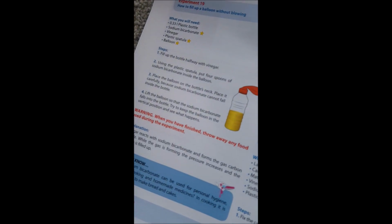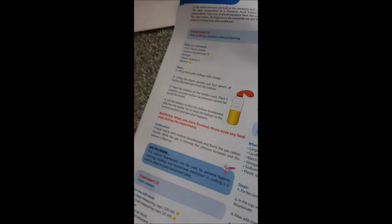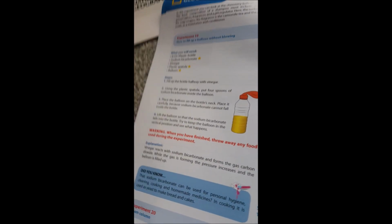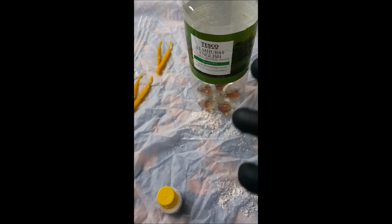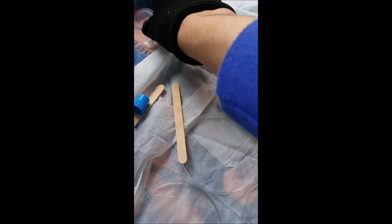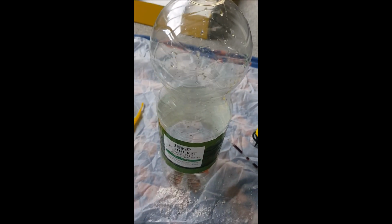Okay, what next? Using the plastic spatula, put 4 spoons of sodium bicarbonate inside the balloon. Oh, I'm supposed to be putting it in the balloon. Wait, how am I supposed to do that? I thought I'm supposed to do it in the bottle. Okay, you know what? We're going to take some scientific liberties right here. I don't even know how I would put it in the balloon, so I'll probably take this off as well. Put that to one side. So I'm not going to put it in the balloon. I'm probably going to just put it directly in the bottle.